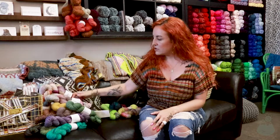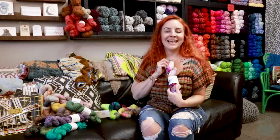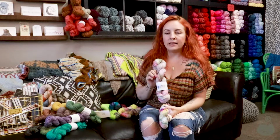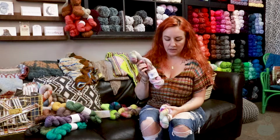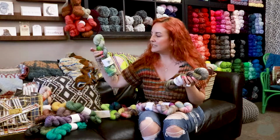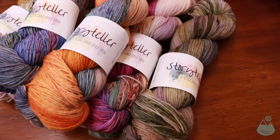We have Storyteller Yarn next. That's me. I am the dyer of Storyteller. All of my colorways are one of a kind. So once I dye them, I don't ever re-dye them because I don't pay attention to what I'm doing. So I just go with the flow. I will show you some more of these. These are all on our website also.